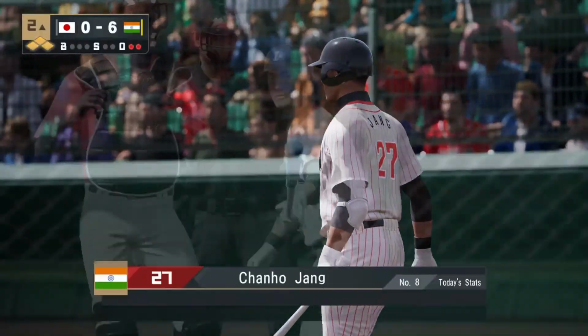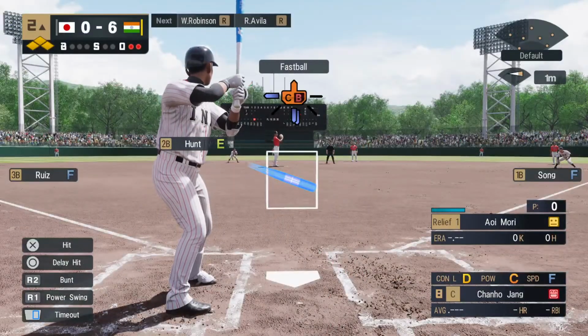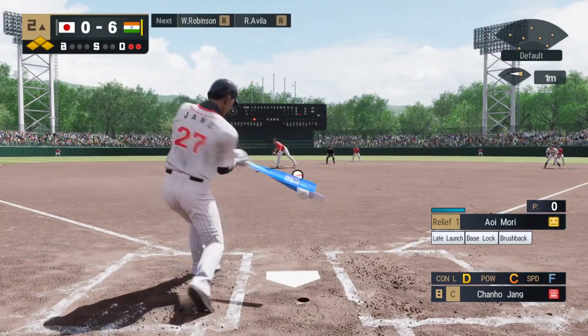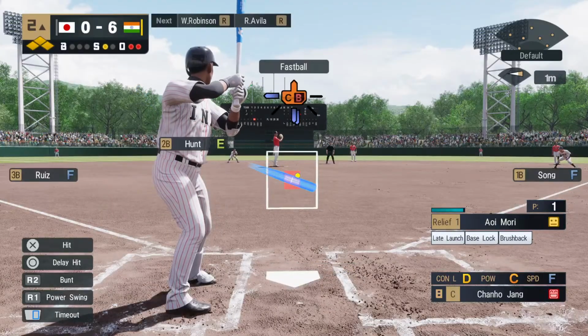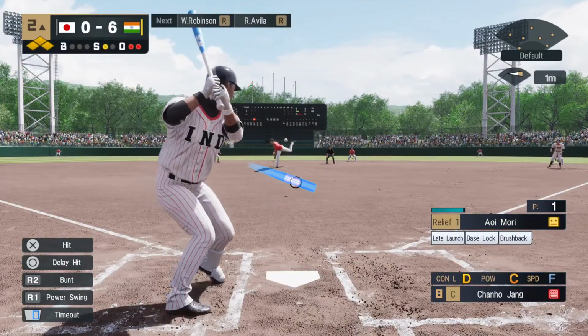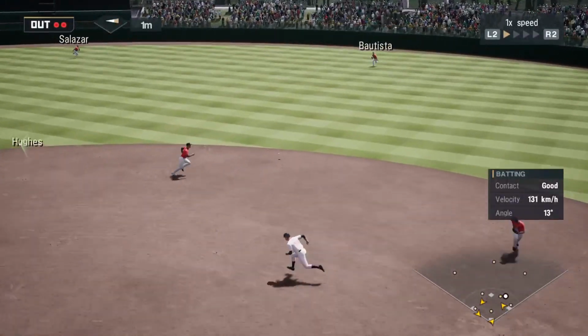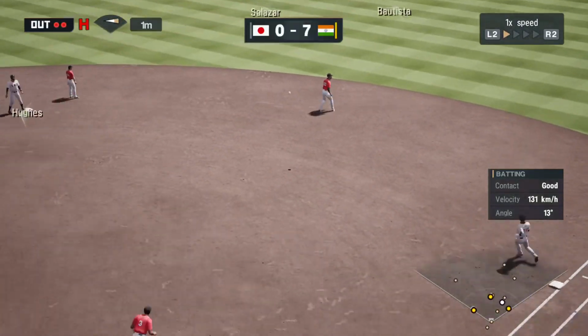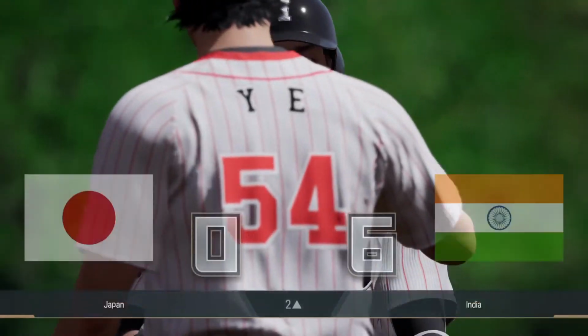Japan. In the box, their 8th batter, Chanaho John. In his last at-bat, he hit a single to center. Early though it is, the entire batting lineup has managed to register a hit. Hits this one. It gets through. Throws home. The runner from third makes it home.